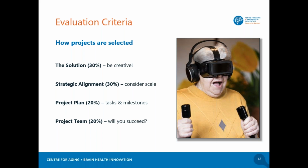Second is strategic alignment, so tying into one of our 5 themes. How well does it tie into one of our themes, and how does it address that theme at scale? So that's a really critical piece of that, is not just how does it address it at your institution, but why would all Canadians benefit from rolling out this solution across the country.